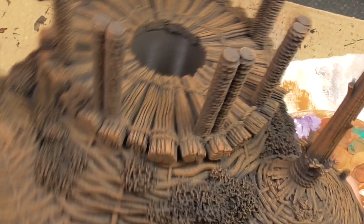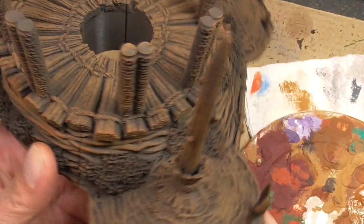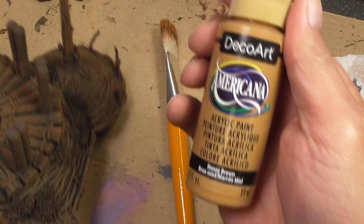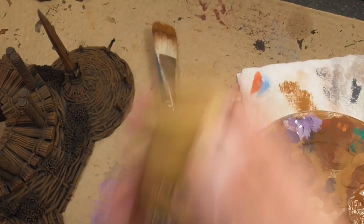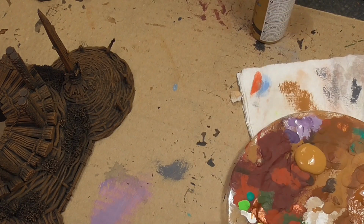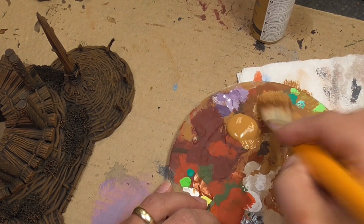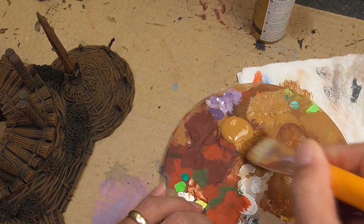So once you're done with this brown, we're going to transition to a lighter brown, and I'm going to grab this honey brown. And I'm actually going to still use my same brush. I don't even bother cleaning it. And just get a good amount.